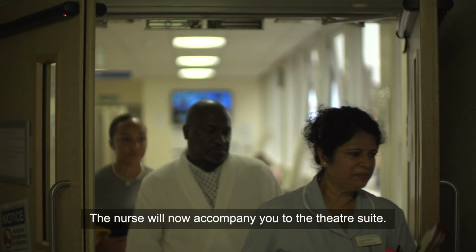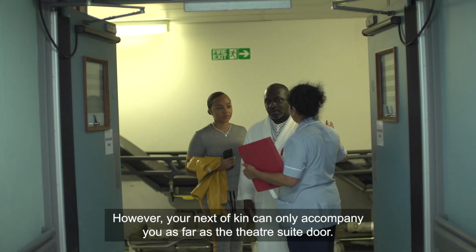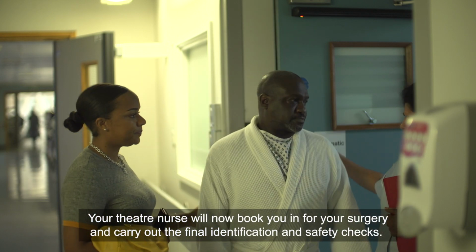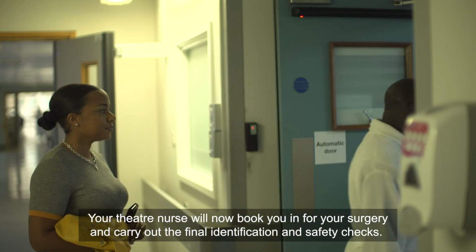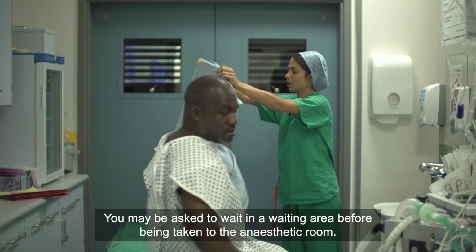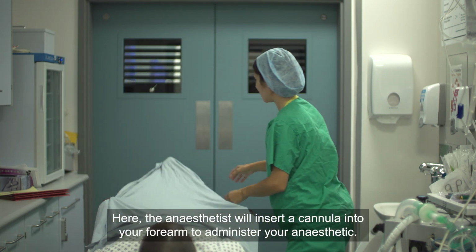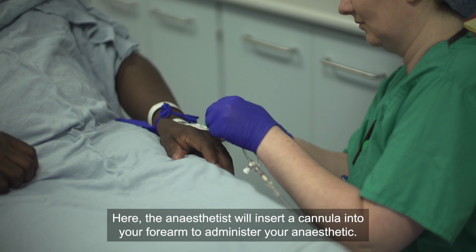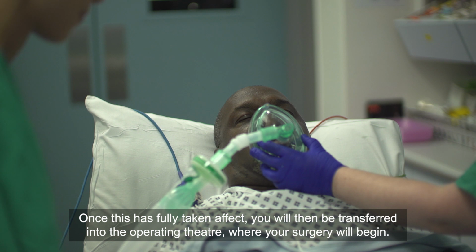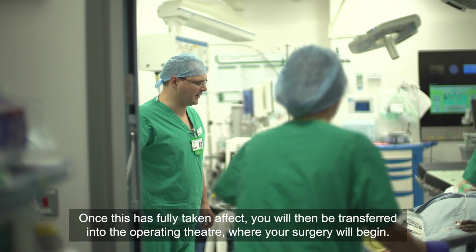The nurse will now accompany you to the theatre suite. However, your next of kin can only accompany you as far as the theatre suite door. Your theatre nurse will now book you in for your surgery and carry out the final identification and safety checks. You may be asked to wait in a waiting area before being taken to the anaesthetic room. Here, the anaesthetist will insert a cannula into your forearm to administer your anaesthetic. Once this has fully taken effect, you will then be transferred into the operating theatre, where your surgery will begin.